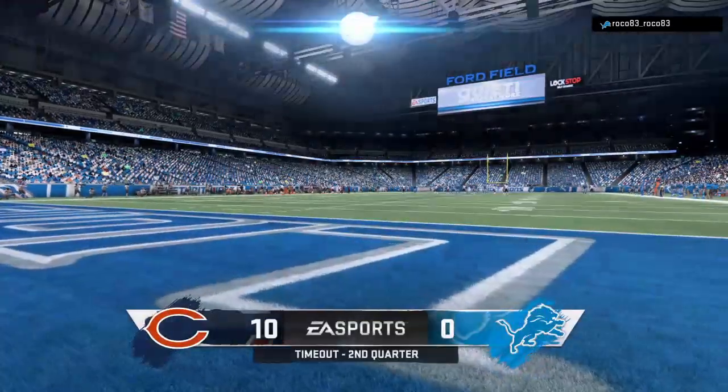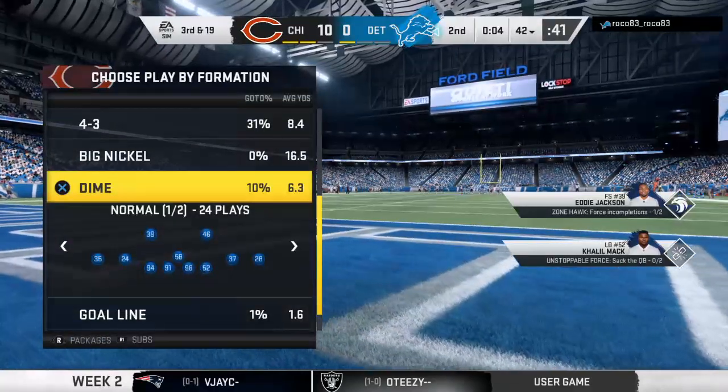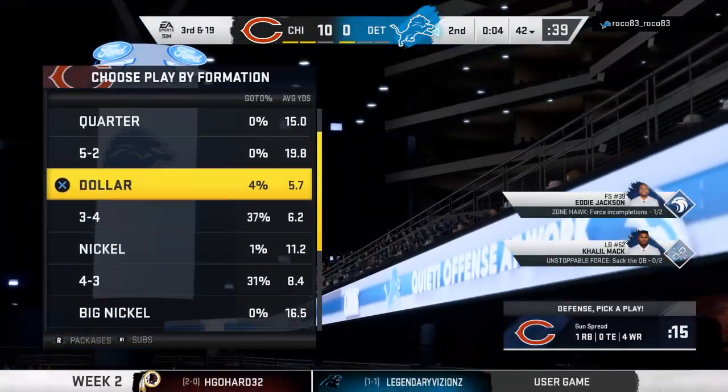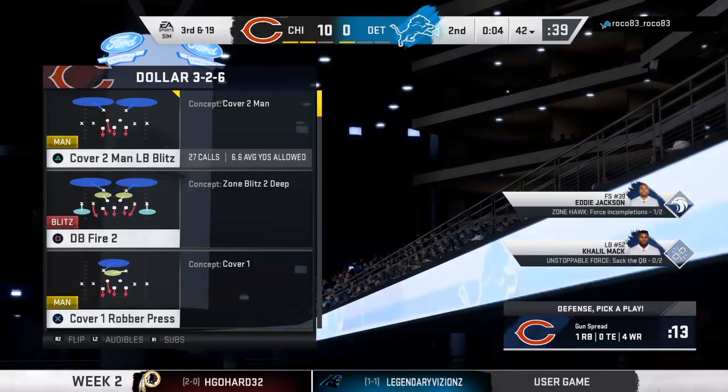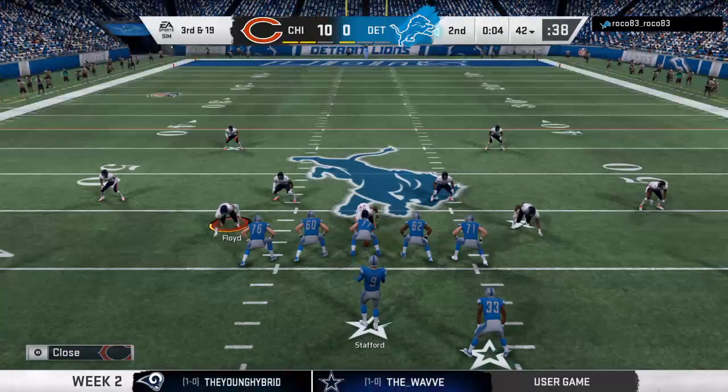And now they'll take a timeout defensively. After the second down play, they burn the timeout, making them sweat out the final few ticks here in the second quarter. And this will probably be the last play of the quarter.